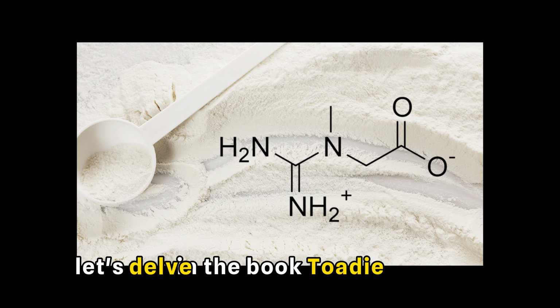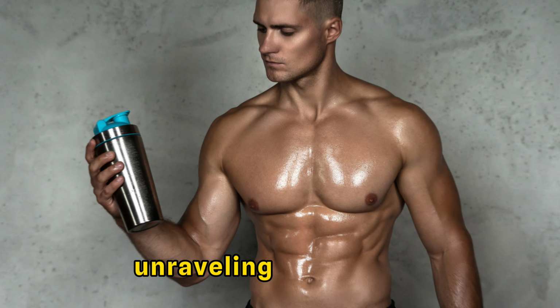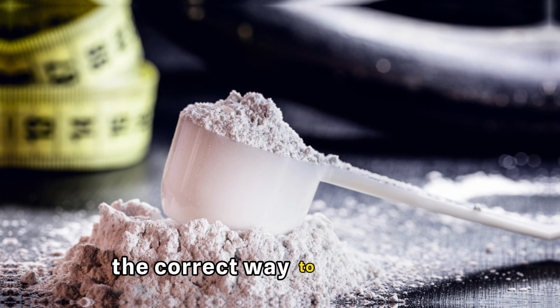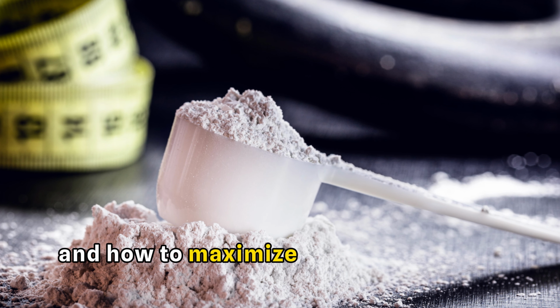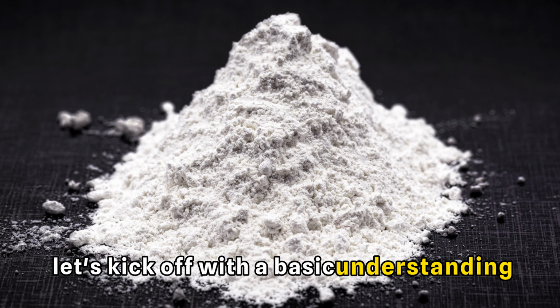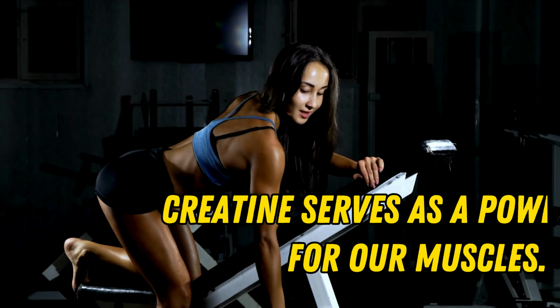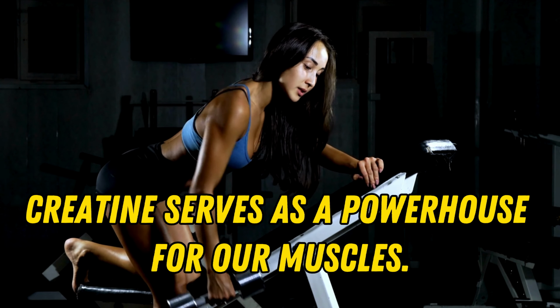Today, let's delve into the world of creatine, unraveling its simplicity, understanding why it's essential, the correct way to consume it, and how to maximize muscle mass and strength gains. Let's kick off with a basic understanding of what creatine is all about. Simplifying, creatine serves as a powerhouse for our muscles.